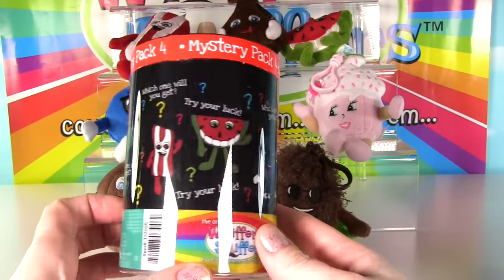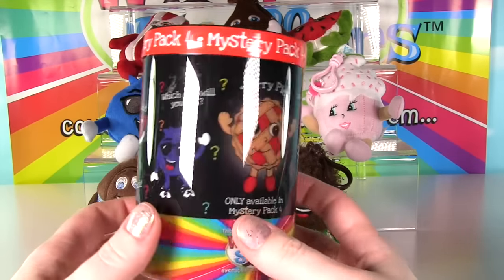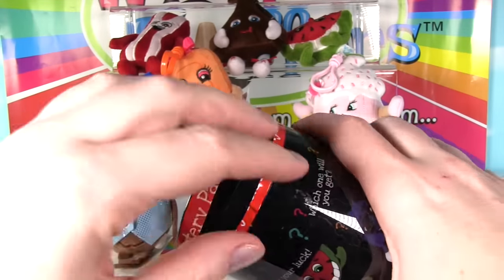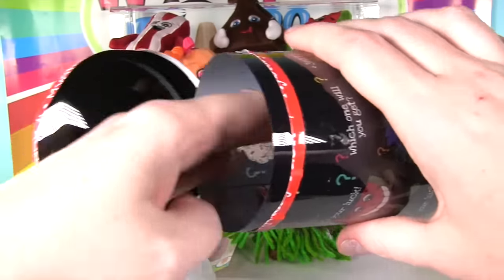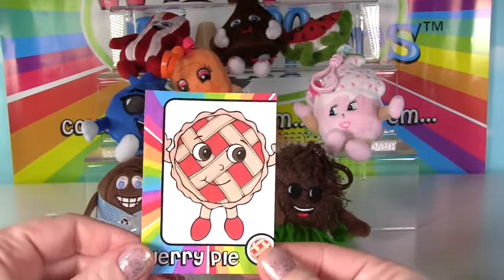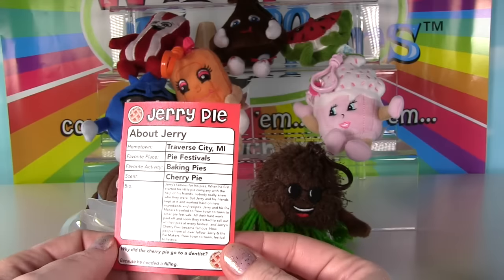Speaking of fun, we have another mystery pack. Oh my goodness, who will we find inside? Let's see who we got. Woo, that went flying. Let's take out the card and see who it is. It's Jerry Pie. Jerry Pie's favorite activity is baking pies.